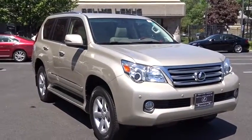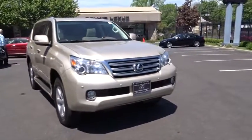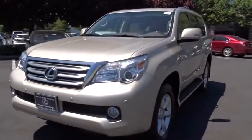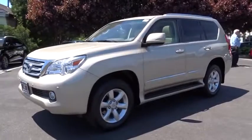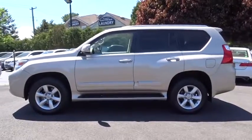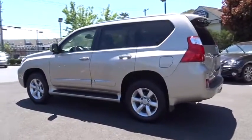2012 Lexus GX 460. This 7-passenger utility vehicle is more powerful, capable, and versatile than ever before. Visionary in every sense of the word, the GX 460 boasts one of the tightest turning circles in its class, a suspension system that helps enhance your capability, and the best-in-class V8 fuel economy. This vehicle has less than 45,000 miles.